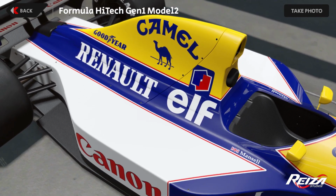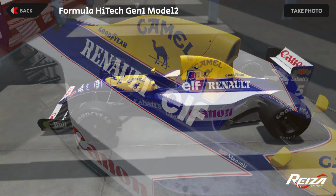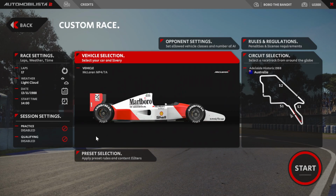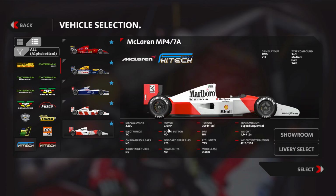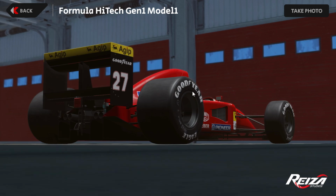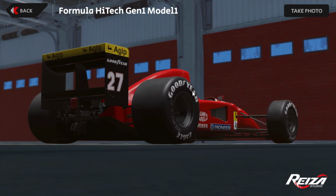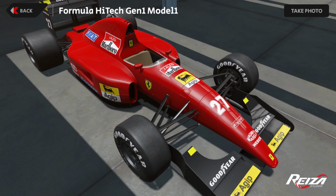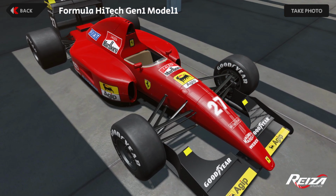But the McLaren has only got the naturally aspirated V10, and it's only got 707 brake horsepower. Oh sorry, the McLaren's got way more power, but it wasn't really competitive, I don't feel. And the Ferrari, that's got a V12 in it. Oh, what a beautiful engine. Let's have a look at John Lacey's Ferrari in the showroom. Yeah, I love Ferraris. It's just such an iconic livery, isn't it? I know the car was one of the worst cars. I don't think it was very reliable.